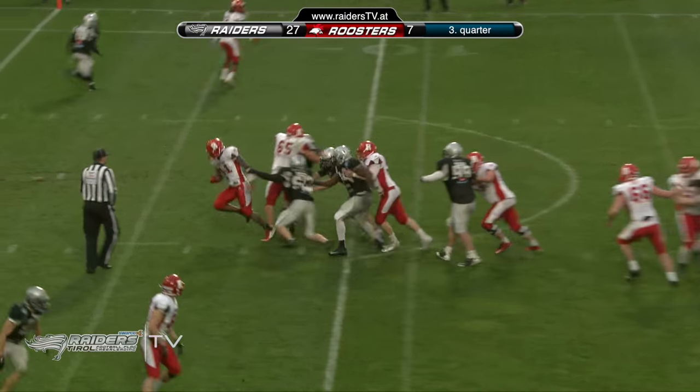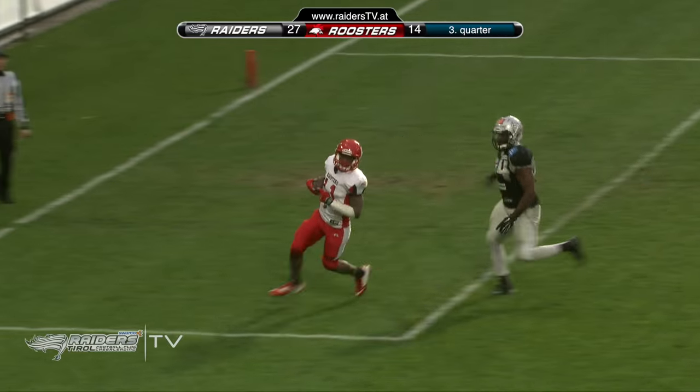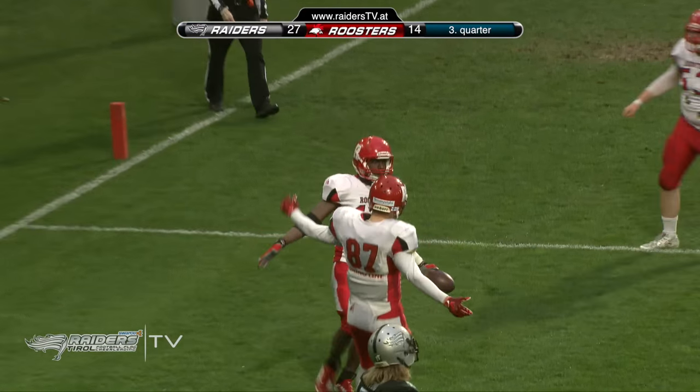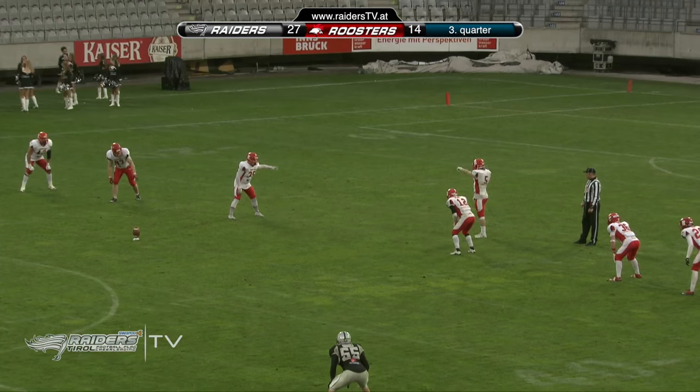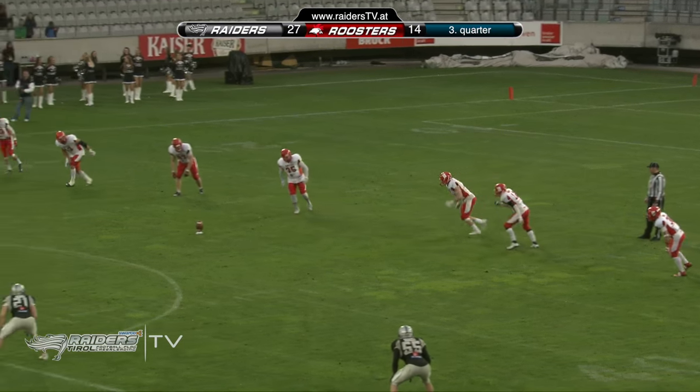Handoff, Jason Taylor, now he's got his shot and runs it in for a touchdown. Roosters for the second time finding their way to the house. 8:38 left to go in the third quarter.